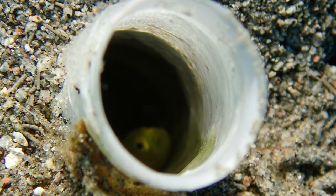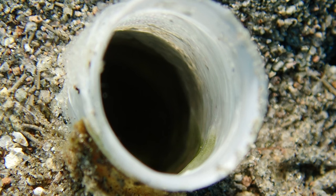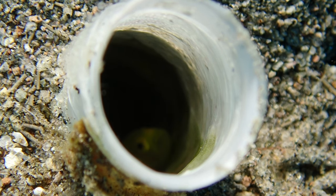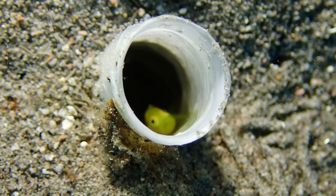So what's the black hole actually? It's an invertebrate tube in the sand. So this is underwater in the Philippines, near Bacong. And so I believe this used to be the tube built by a worm. And then the worm died, and then these gobies took residence in there.